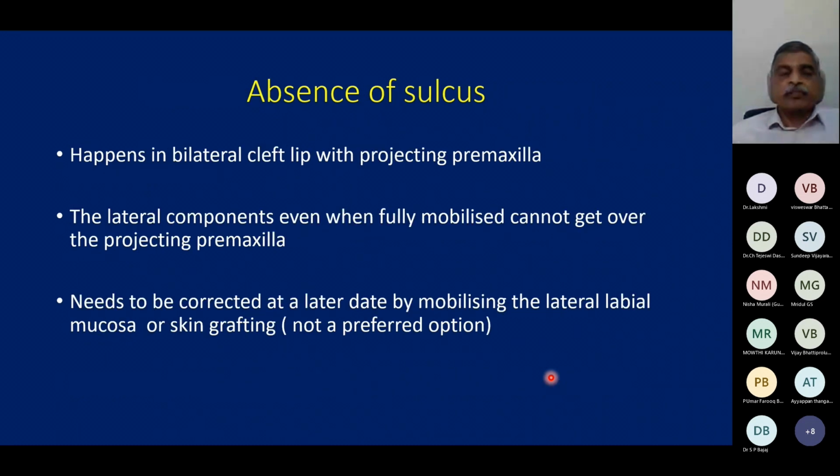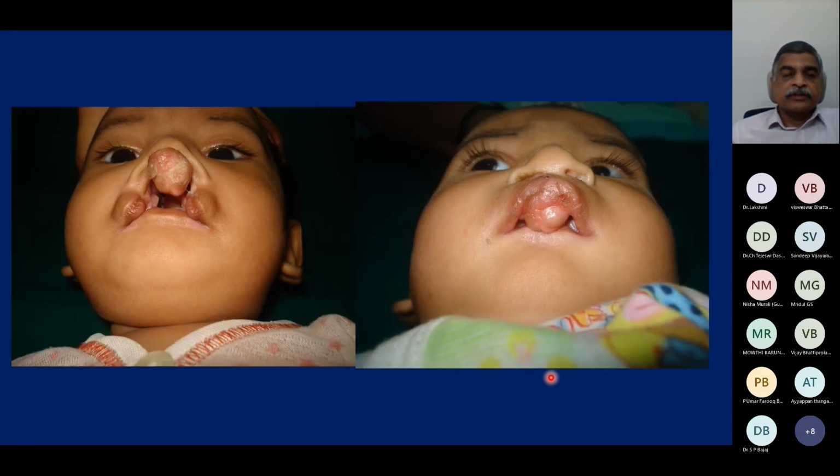Absence of sulcus is another problem which happens in bilateral cleft along with projecting premaxilla. The lateral components, even when fully mobilized, cannot get over the projecting premaxilla. So this needs to be corrected at a later date by mobilizing the lateral labial mucosa or sometimes skin grafting, which is not a greatly preferred option.